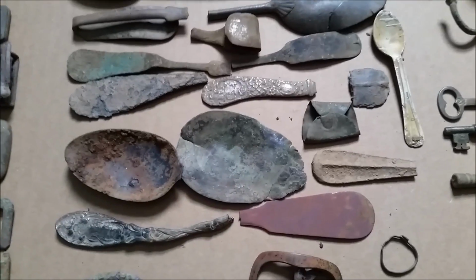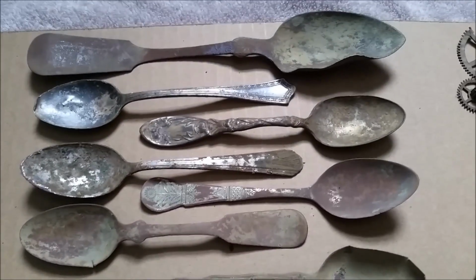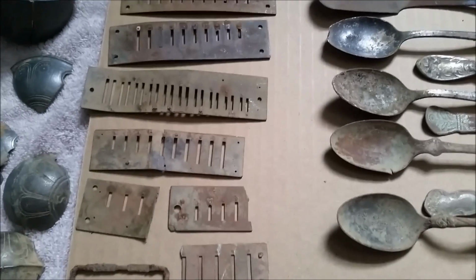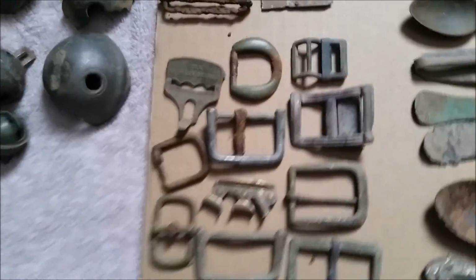Lots of spoons this year. I don't need to go through and show you every one of them, but tons of spoons at some of the older sites I got on. You know, harmonica reeds. They're always an interesting thing, because you know you're on an old site when you find those. We got some buckles here.